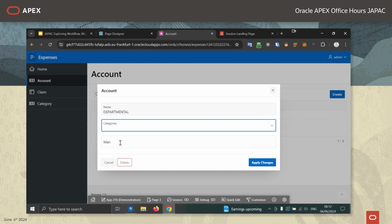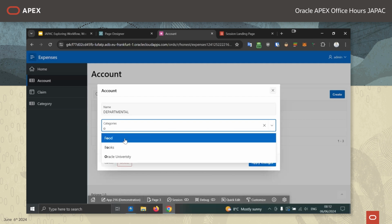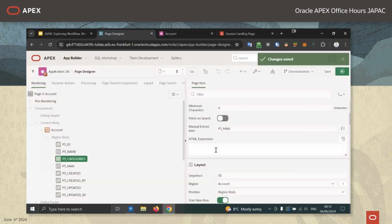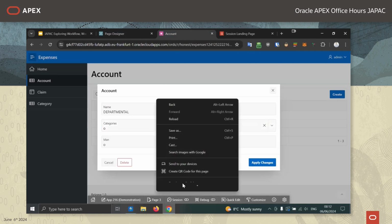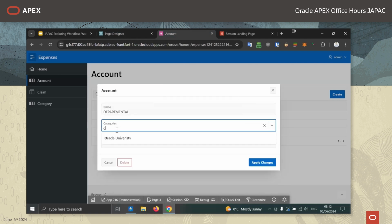Now, it also supports search as well. So if I press O, it searches for the letter O, so it appears in food, it appears in books, and Oracle University. Okay, let's try a few settings. So we can say match type contains. So if we do starts with, and then refresh here, and type O in again, just Oracle University, because Oracle University is the only one that starts with the letter O.